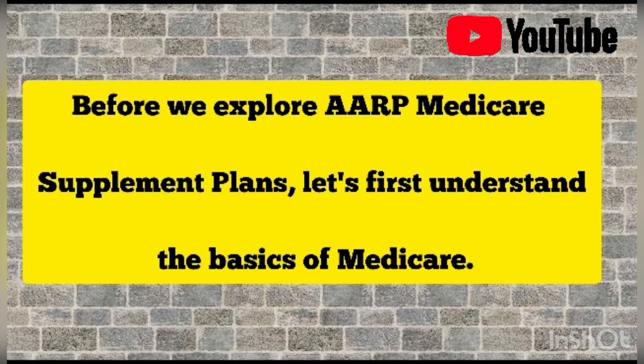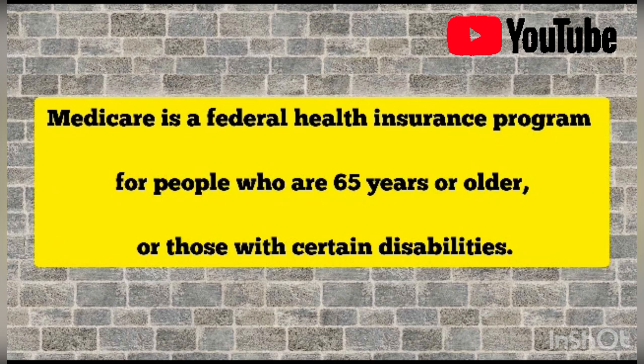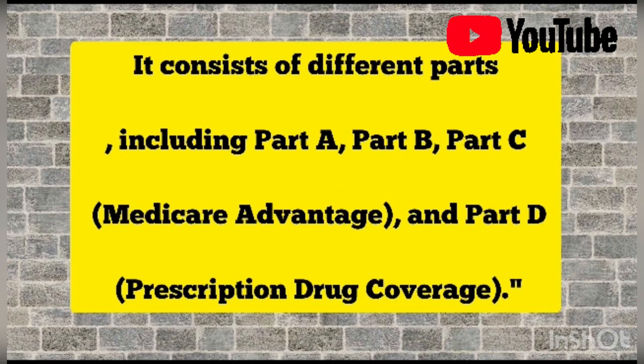Before we explore AARP Medicare supplement plans, let's understand the basics of Medicare. Medicare is a federal health insurance program for people who are 65 years or older, or those with certain disabilities. It consists of different parts, including Part A, Part B, Part C Medicare Advantage, and Part D Prescription Drug Coverage.